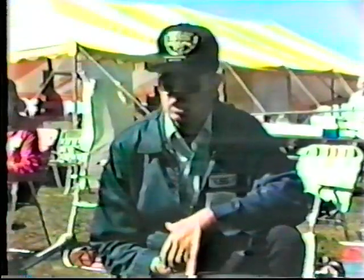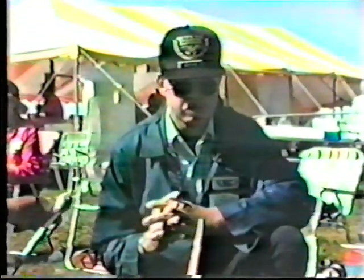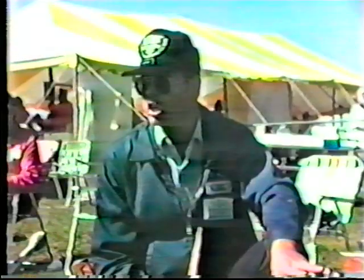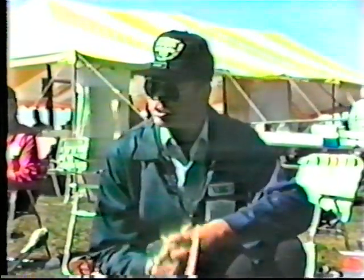What about flying? Flying, it flies real good. Once I get in the air, I'm real fine, but I'm leery of takeoffs and landings. It can get a little squirrely on the ground, both ways, as far as landing and takeoff. But in the air, it flies real good. Okay.